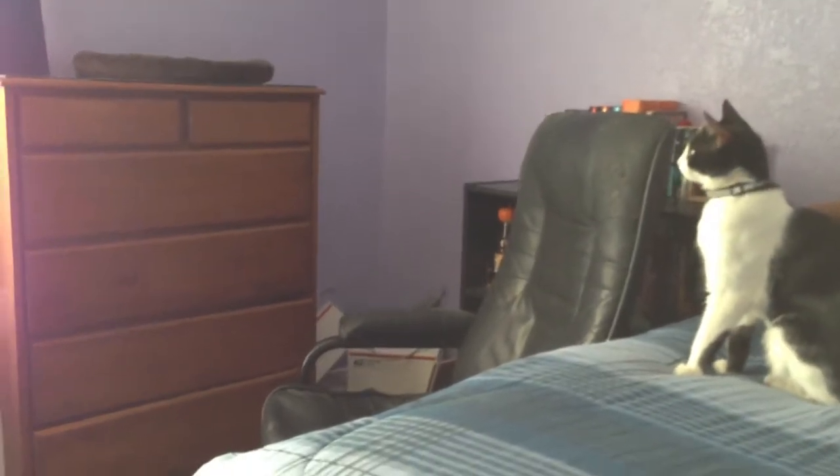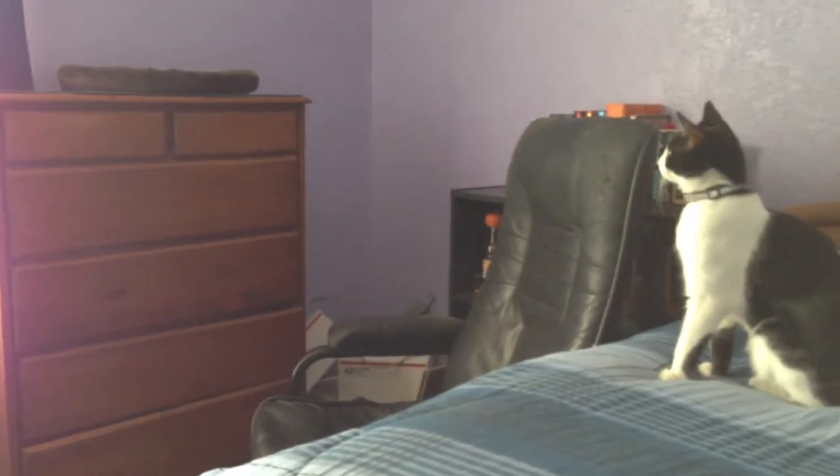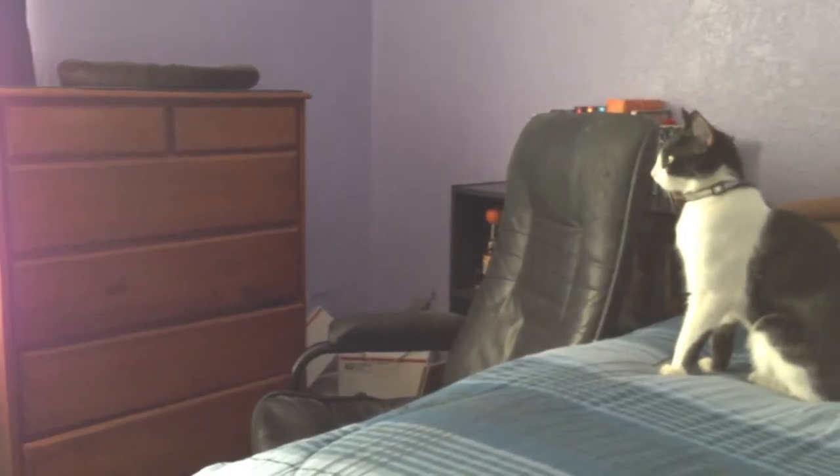For now, I put all the stuff that I need to sort out in that corner. That would have been a perfect place to put Phoebe's kittens last year when they were born. Didn't even have that space.